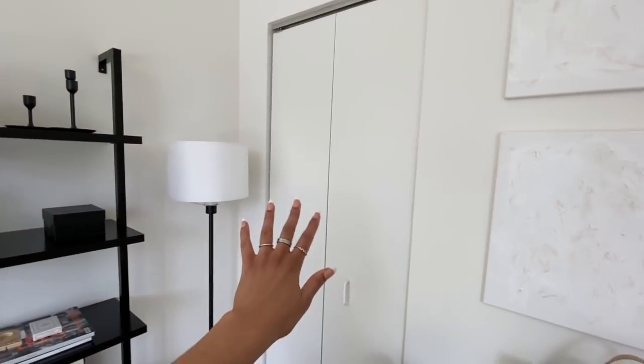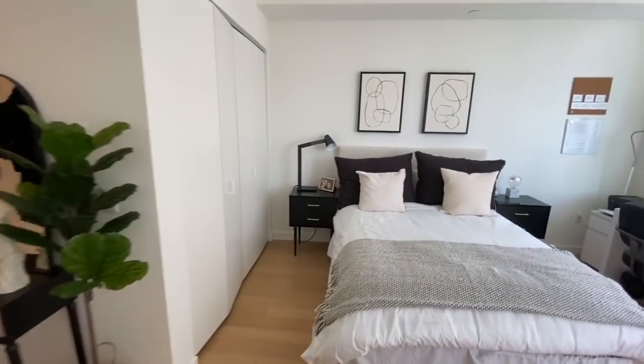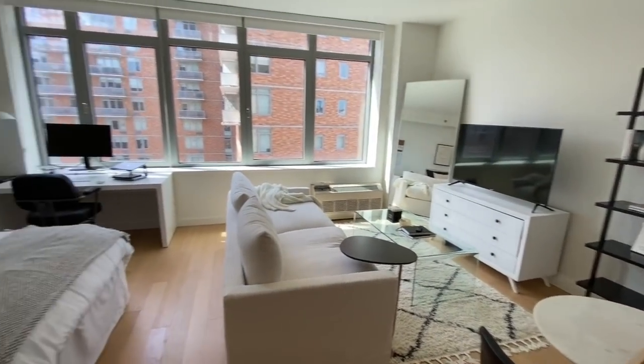This is a storage closet. I guess I'll give you a brief sneak peek. Just got tons of stuff in there, like a disaster, a true disaster. But yeah, that's sort of how that looks. But basically, that is most of the apartment.